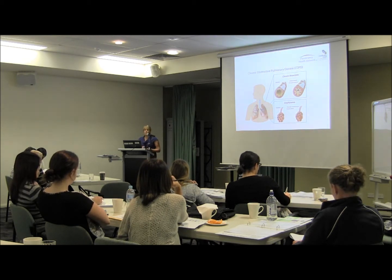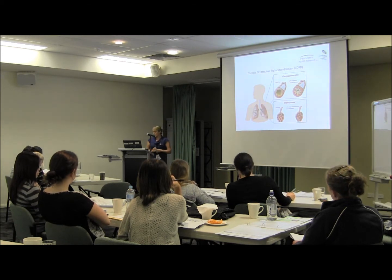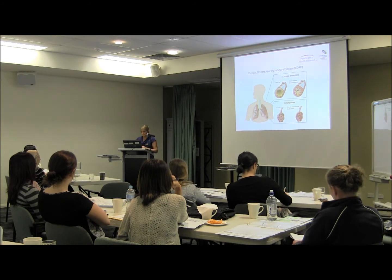And over time, we talked about the diaphragm being a nice dome-shaped muscle. Over time, that can actually become quite flattened. So if you look at someone's chest X-ray, rather than that nice dome, it's flattened. And they also can have that barrel chest that we talked about earlier. So if you think about that nice big tennis court that we had, this is probably now the size of a squash court. You know, the surface area for gas exchange is dramatically reduced.